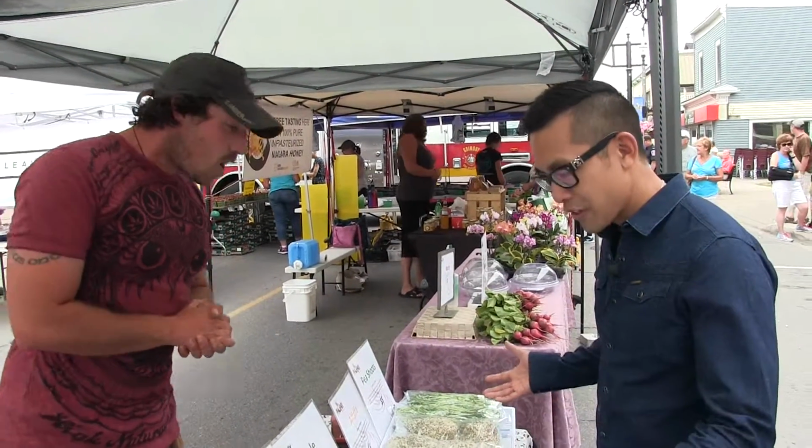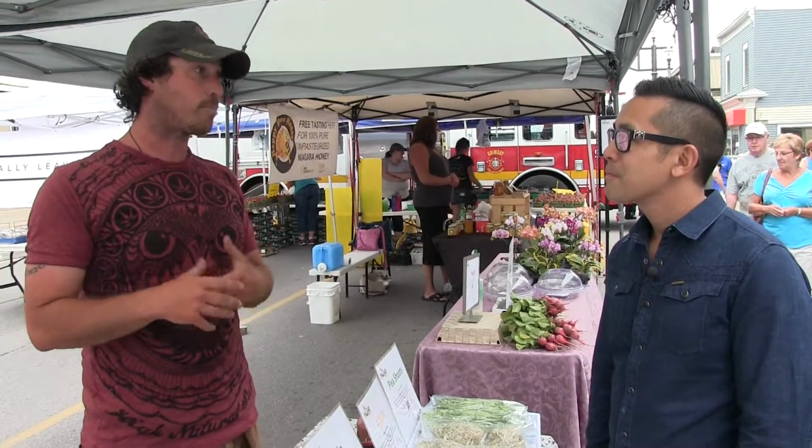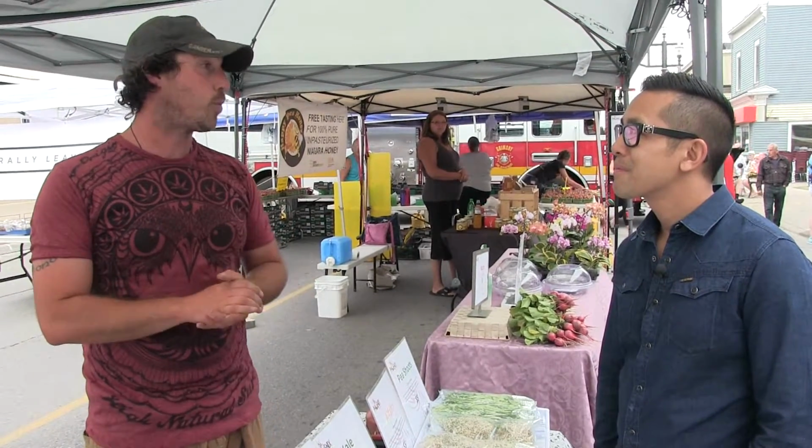So tell us about the nutritional value of some of these things. Well, sprouts in general are highest in nutrition compared to the mature plants, because all the energy and life force is concentrated in that baby plant, whereas that plant's going to age and mature. It gets spread between the stems, the leaves, and the flowering process, making it less concentrated. So that's one of the major things about sprouts and why they're so important to add to our diets.